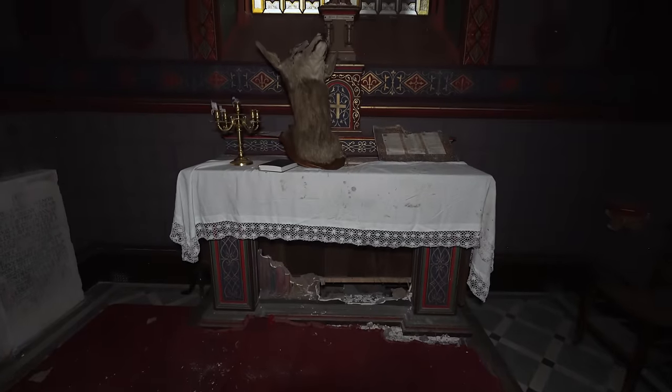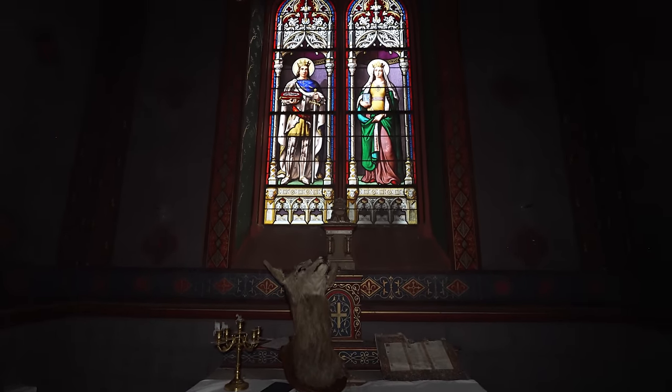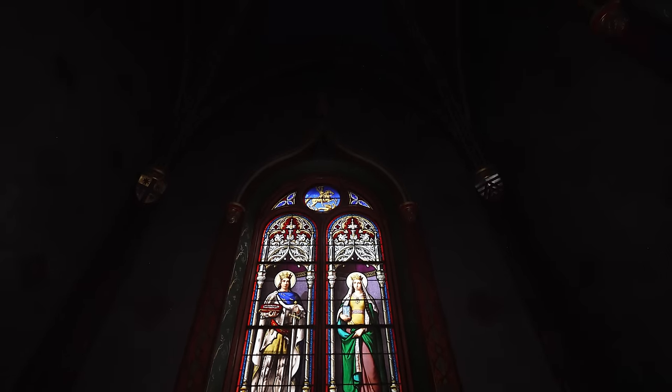Somebody smashed out the Last Supper. And then why is there a deer head on the altar? Somebody doing some sacrificial stuff in here? Like what? Oh, look at that. Sick shield up there in the center.